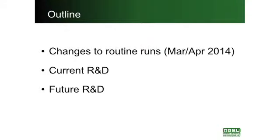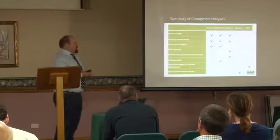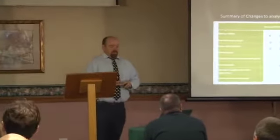So I don't want to focus too much on the detail on this slide. I'm just trying to summarise the key principles of what we're doing. We've got a series of changes which we're implementing, and I'll go through each individual thing, some of which Hamish has already covered nicely anyway, but I just wanted to highlight that these changes essentially affect every routine analysis that we do in some way. Some breeds are affected by multiple things, but all these changes are unique in most cases to each breed that we analyse.